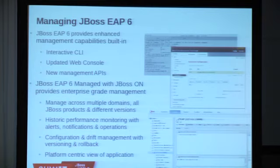But there were a lot of improvements in terms of manageability. So in EAP6, and there are other sessions that go into this more in depth, we've introduced the concept of a domain model. So you can run the server in standalone mode, or you can run it in a domain mode where one EAP server is a host for managing multiple servers beneath it. We also added a new CLI, an updated web console, and a number of new management APIs. So within EAP itself, there are a lot of capabilities that make it easier to manage.